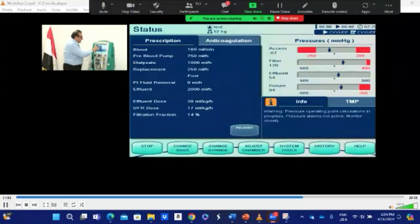Confirming all, you will see that we have, in this case, maintained a very high dialysis dose of 30 ml, which we want for better clearance, but we were able to achieve a lower filtration fraction at 14%, and to try to bypass this problem of filter pressure accumulation for this patient.